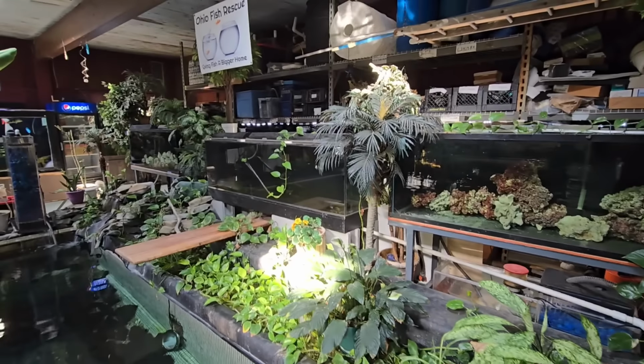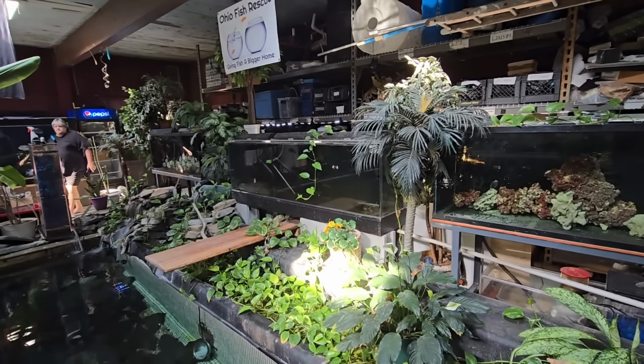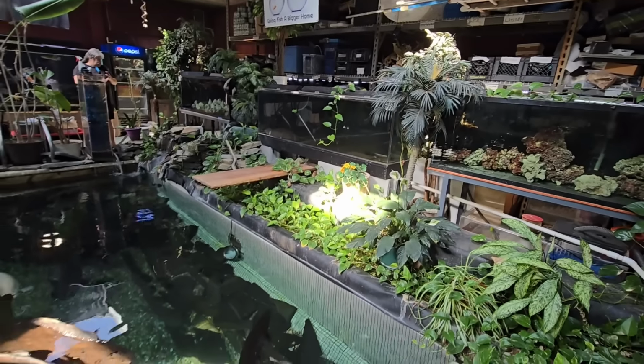In that center tank, we put that Aethiopicus lungfish, the true marbled lung. Those guys can get upwards of 6 feet long. So he's growing in there. He's still healing up. And let's go around the other side.